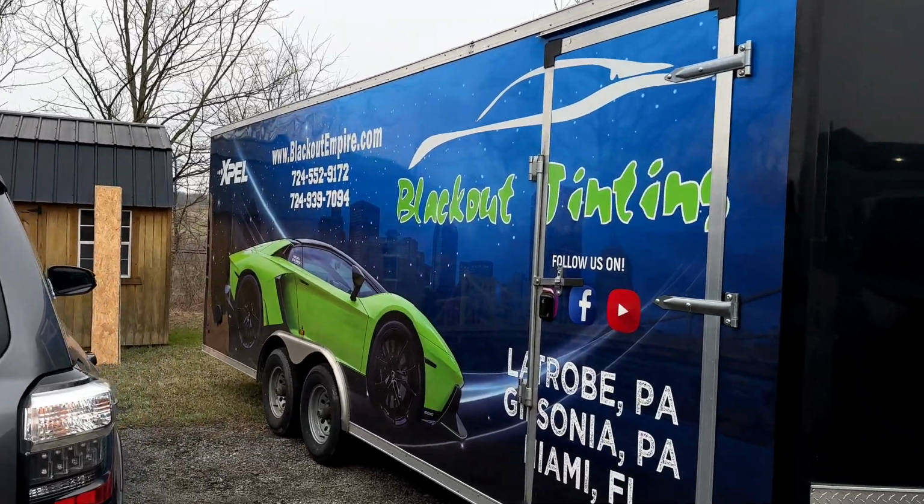So we are here at Blackout Tinting. You can see the trailer behind me. We have traded one Ram TRX for another Ram. This is a 2500 though. This is gonna help us secure the Z06. Have you seen a cooler trailer than that?